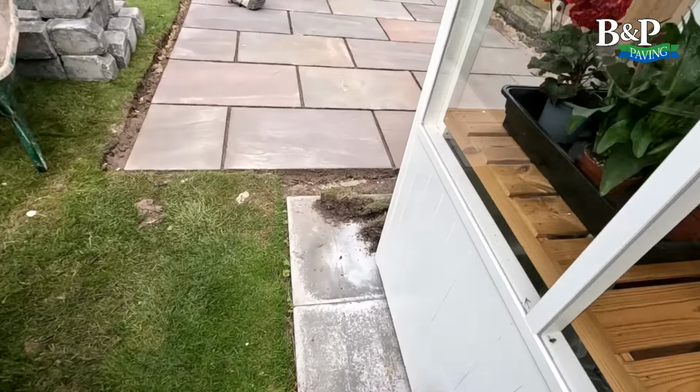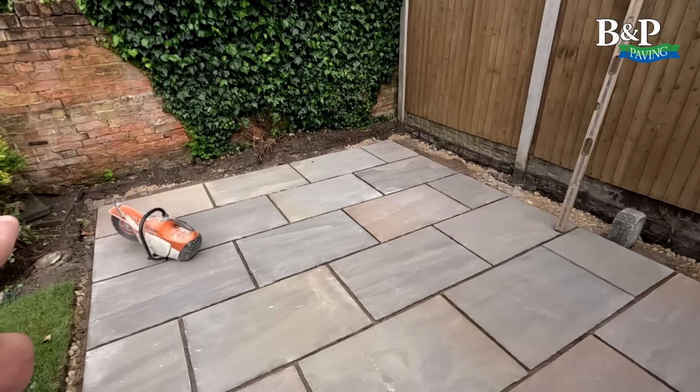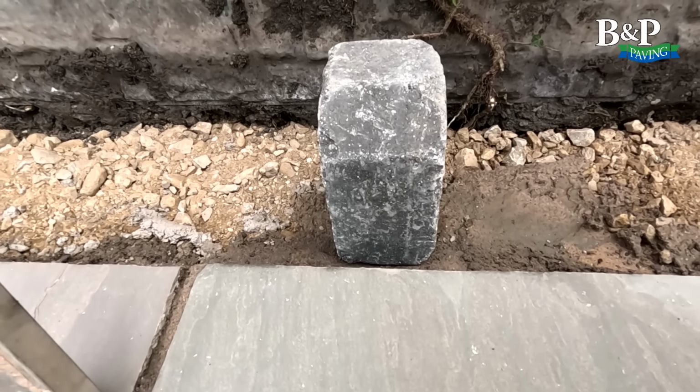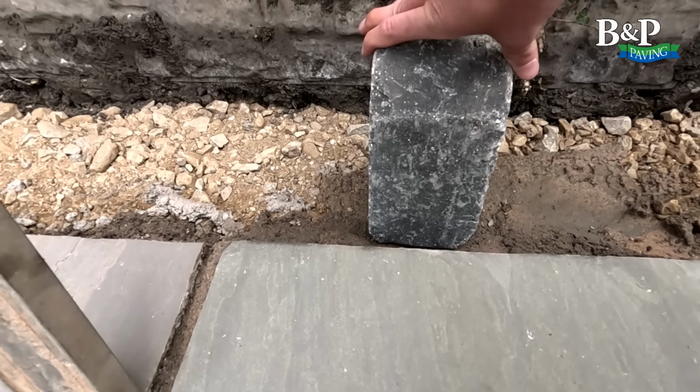And then we have curbstones to go in along two sides of this patio. We've got one of these Marshall's Tegula curbstones. They're absolutely huge, really hefty things.